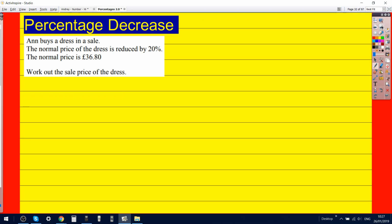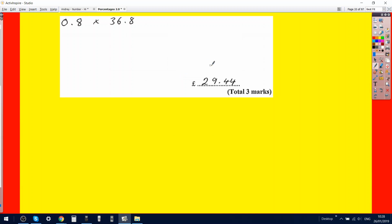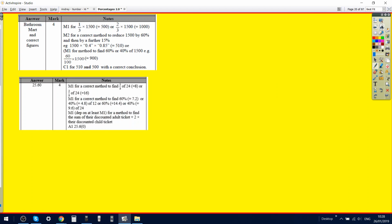Okay. So how would you do this one with the calculator? It is reduced. So would you, instead of going up from 100, take away from 100? So would it be 0.8 times 36.80? Yes. And that is £29.44. Okay, so we're good for increase, we're good for decrease.